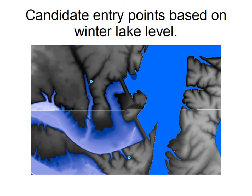Using the digital elevation model and the lake information, we can visually pick candidates for where a canal would enter the flow. So here are 2 such candidates, and what we notice about those is these candidates are within the natural drainage of the area and at the height of the winter level of the lake. I chose winter level as that would be the lowest typical level of the lake.